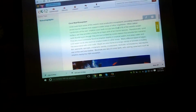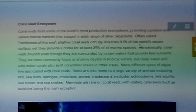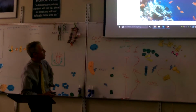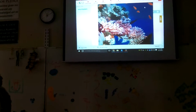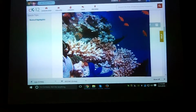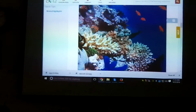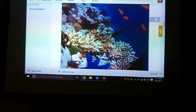Coral reefs occupy less than 0.1% of the ocean's surface, yet they provide a home for 25% of all marine species. So this is kind of like the rainforest of the ocean. There's not a whole lot of it there, but it's very important because there's a lot of organisms that live there. The coral forms the bottom of the food chain, and you have small fish that eat the coral, you have big fish that eat the small fish, you have top predators that eat the big fish, like sharks, or dolphins or something like that. So you have a whole food chain going on in the coral reef.